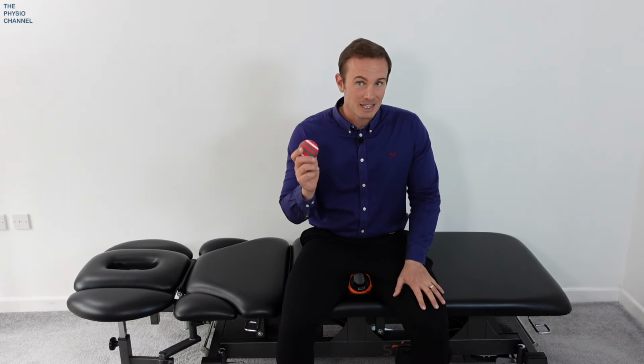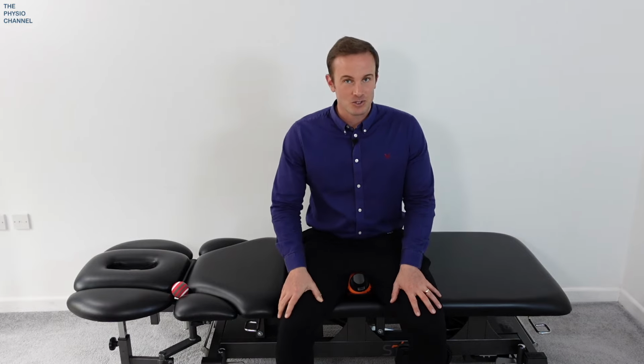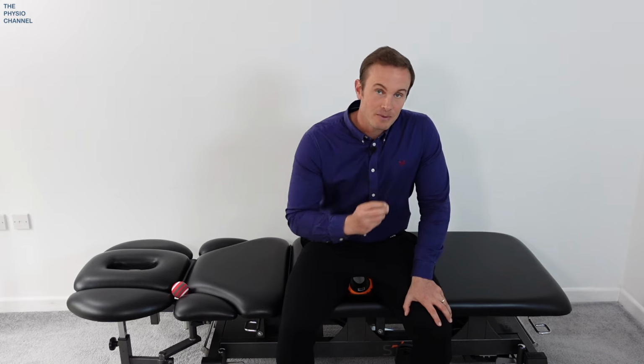However, using the ball can be more targeted, and although it can be a bit more difficult to coordinate, if you do have the ball, then you can get into those sore spots a little bit easier and a bit quicker using the ball. So have a try at both of those, and quite simply, you are using the massage tools to get into those tight muscles and cause some reduction in tone, sensitivity, and the feeling of release.